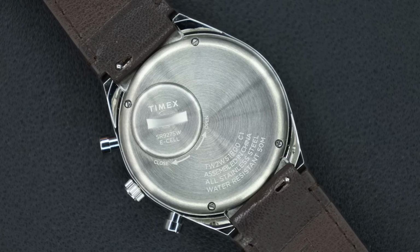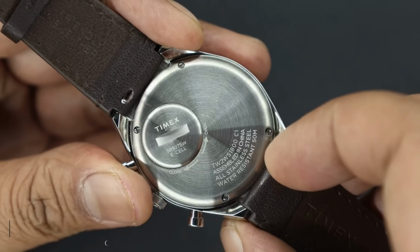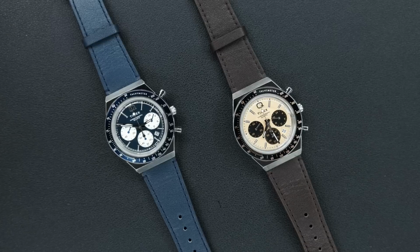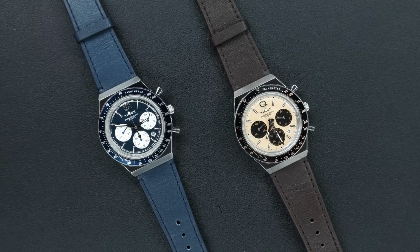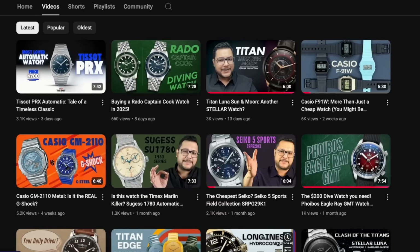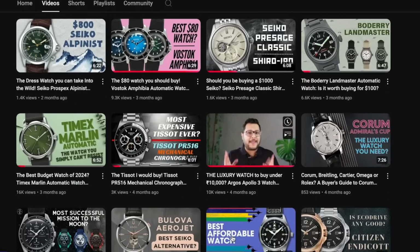Changing the battery here is very simple, as you turn this circular knob with a coin and swap the power source. There is a quick release setup to change the straps effortlessly without too much hassle. The straps here are either brown or also in midnight blue, both sourced from Leather Working Group. To know more about LWG, check my Timex Marlin review.